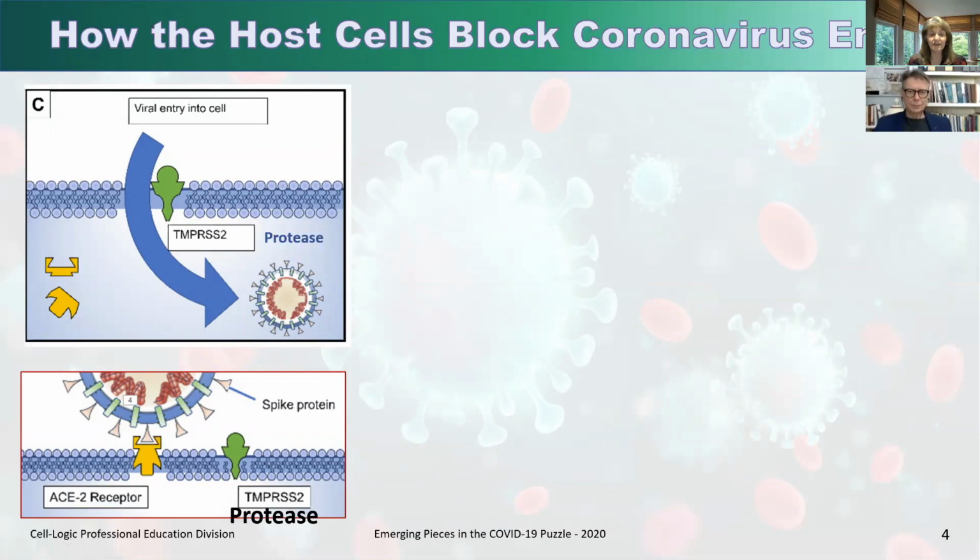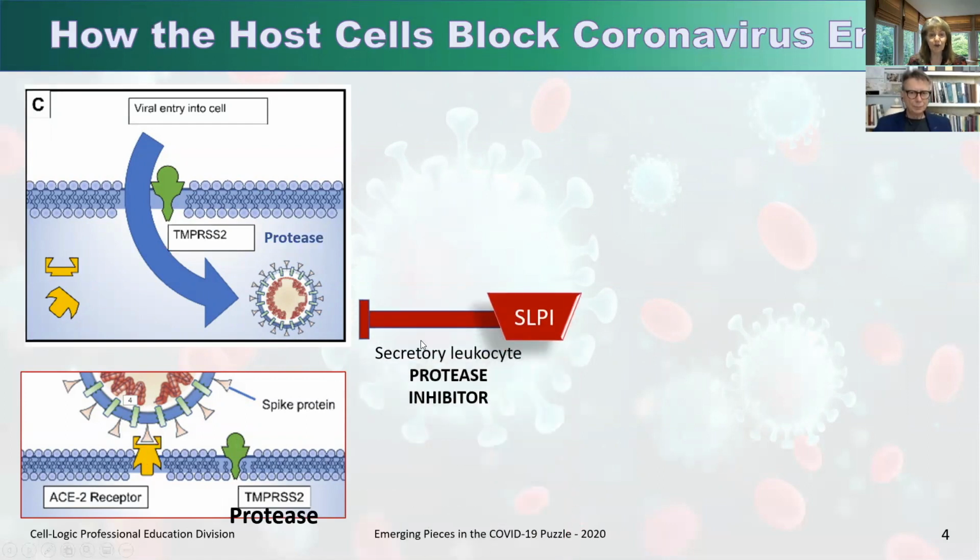It needs a little assistant over here, this protease enzyme. And what that protease enzyme does is it enables the virus membrane to virtually morph into the membrane of the cell, and that's how the virus gets in. So that's a pretty important part of the process.